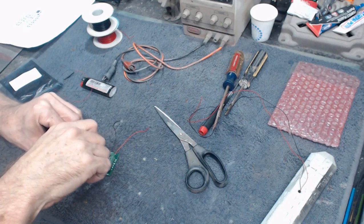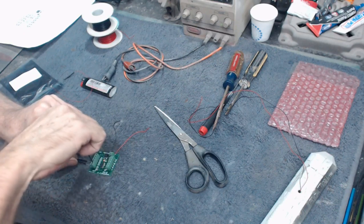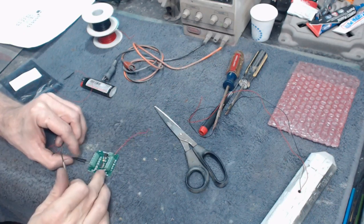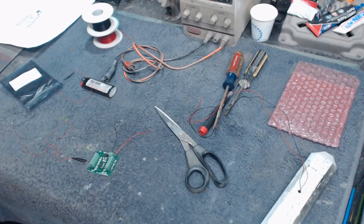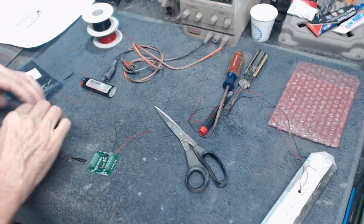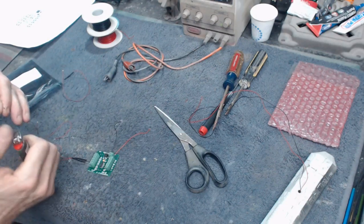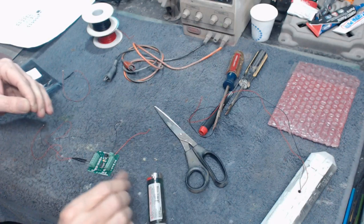Why that's not going in as deep as the other one did. There it goes. Okay. That's nice and secure. Okay, same thing, ground wire to the other, same one we did last time. I'm going to hook these up and then we'll show you the chaser.